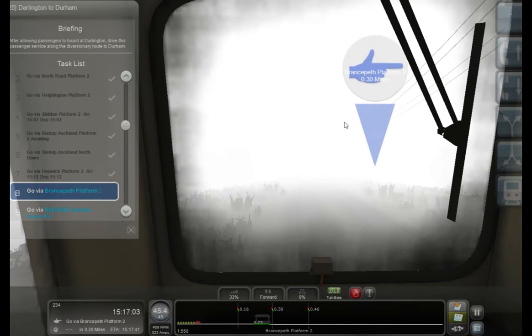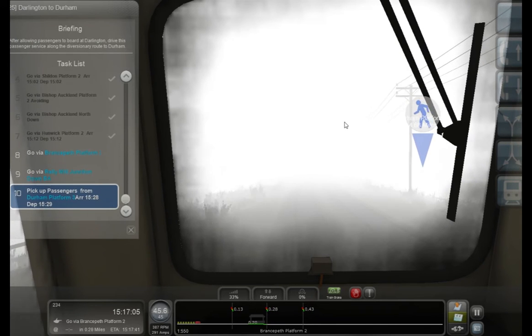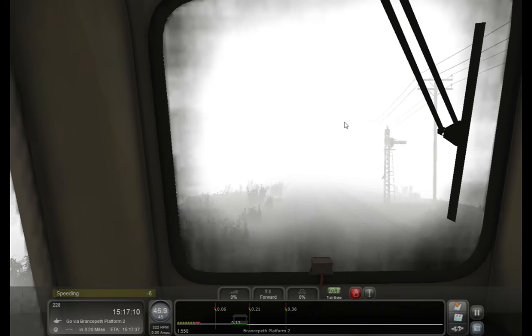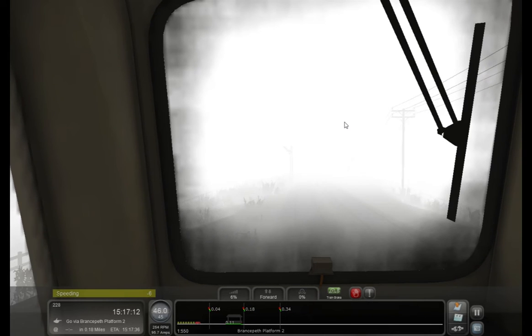Okay, so in a minute we will be starting to get ideas on targets into Bishop Auckland, which will be helpful. Look at that.